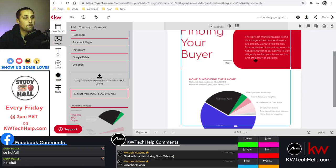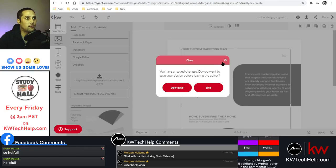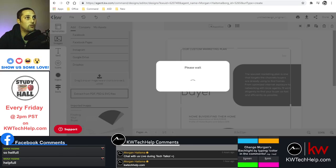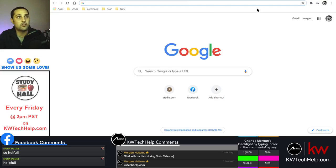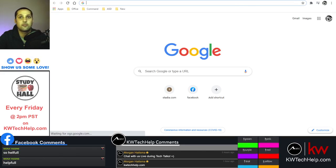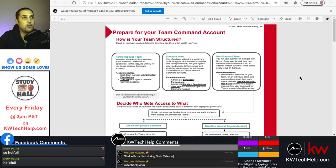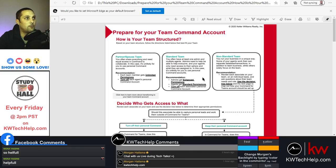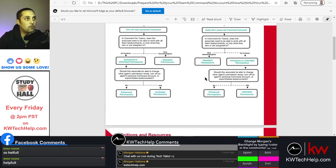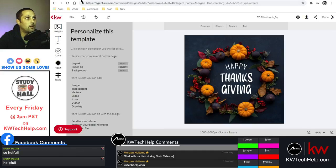So let's see right here. That's importing a PDF, and I think for the most part, let me back up right here. I won't save. Let's see if I have another PDF. Let me just Google search. Let me just find a PDF here. So I have another PDF right here: Prepare for your team command account. Again, I'm not quite sure how much is going to pull in right here, but let's go ahead and use that inside of our command right here.